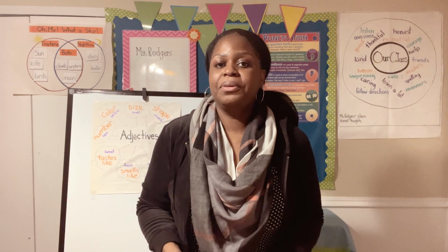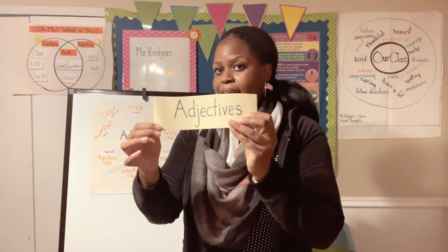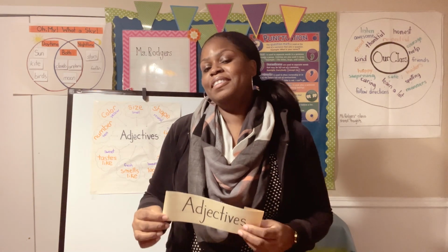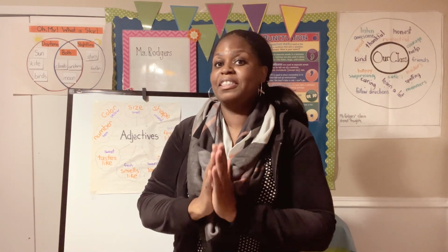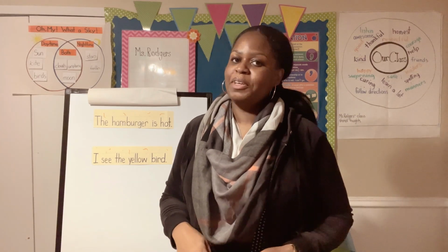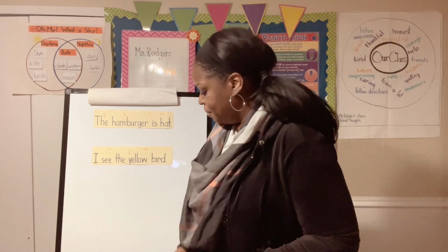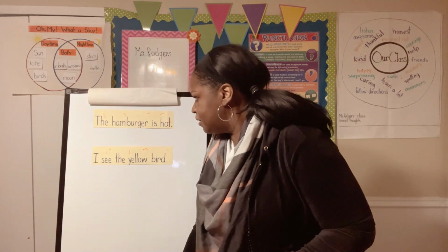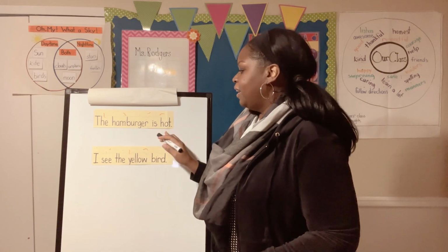How does it feel? Let's see if we can pick out some of our adjectives in the sentence that I have on the board. I actually have two for you, so let's take a close look. Let's see if we can pick out the words that are adjectives in my sentence. My first sentence says, the hamburger is hot.